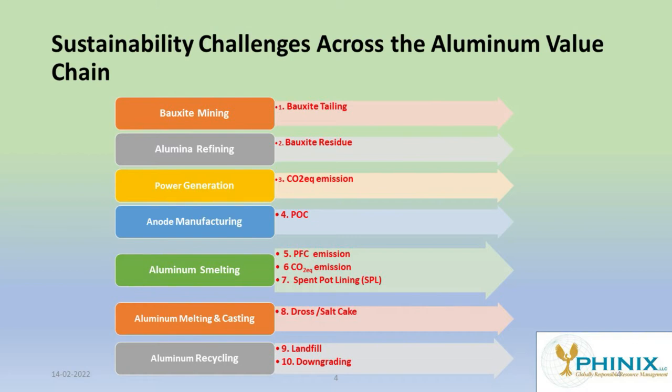The next one is aluminum smelting. There are three factors there: PFC emissions, carbon dioxide emissions, and spent pot lining. The next one, aluminum melting and casting. The sustainability factor is dross and salt cake production. The next one is aluminum recycling, and the factors are landfilling and downgrading.